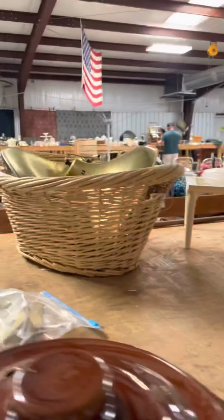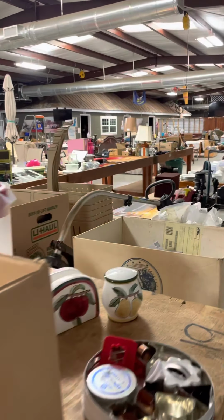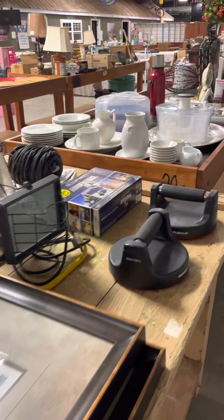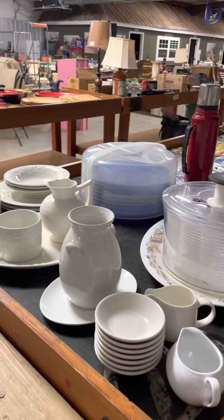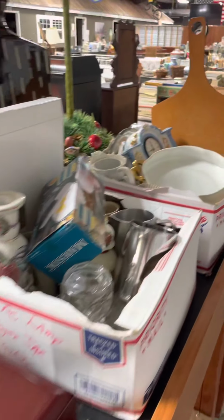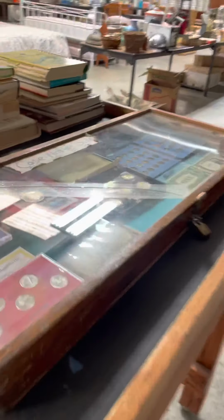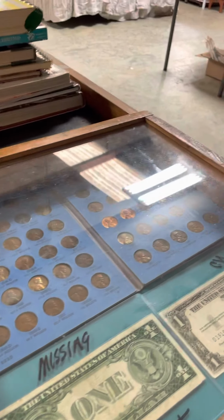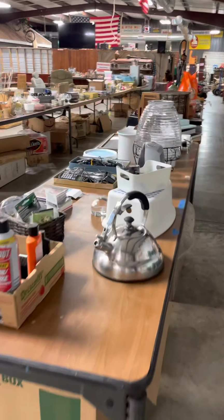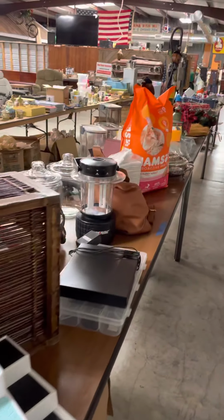If you don't know about us, and this is the first time you've seen us, we are Red Door Auctions. We are located at 300 US Highway 80 West in Bloomingdale, Georgia. We do this every Tuesday night at 5:30. We open the doors at 3, and for preview you can come hang out. We start bidding on the tables at 5:30, and then we do furniture at 7 o'clock.